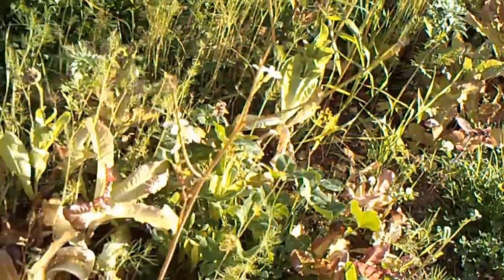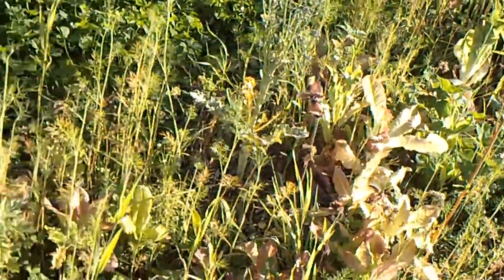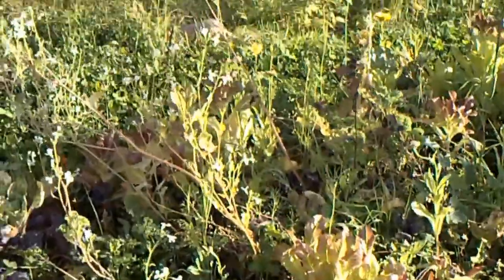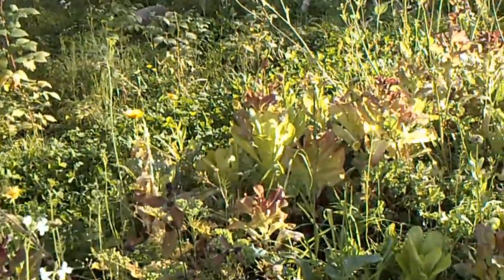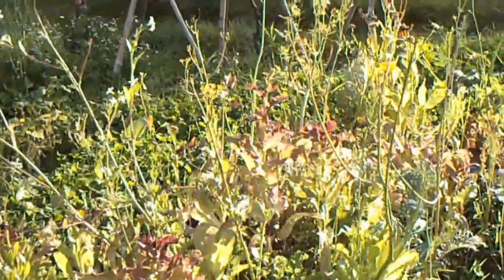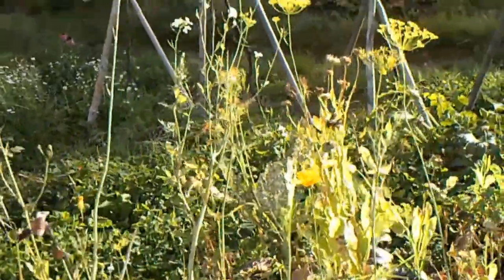In this planter here, I see the marigolds have already gone past flowering, and this is the middle planting area. I just got up here about 10 or 15 minutes ago, and it looks like I'm going to still be able to get some good salad here tonight.